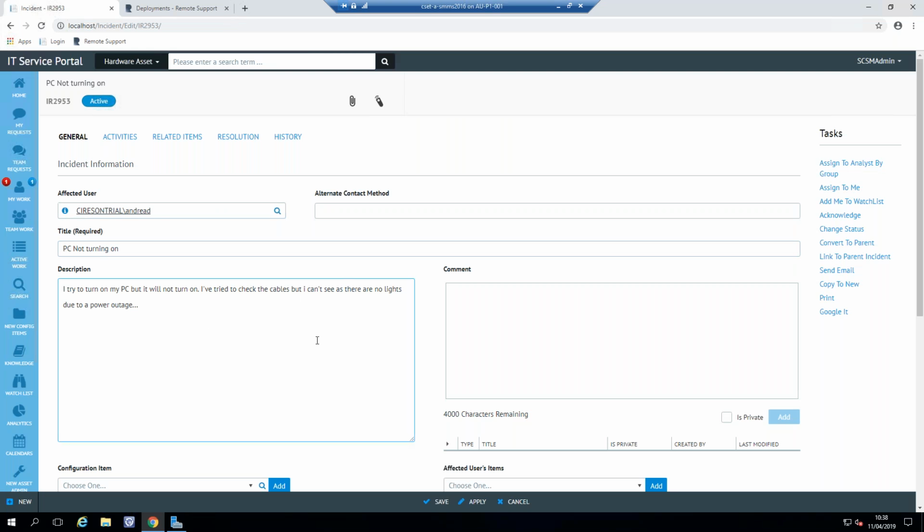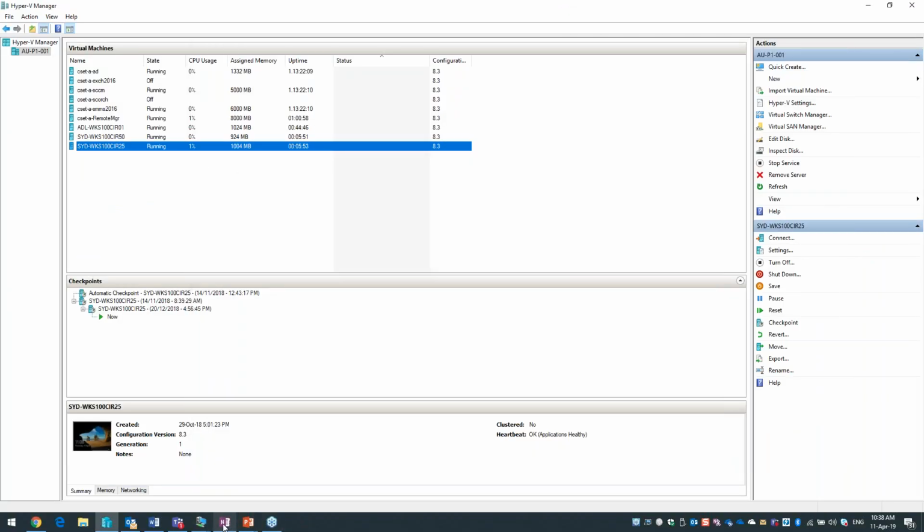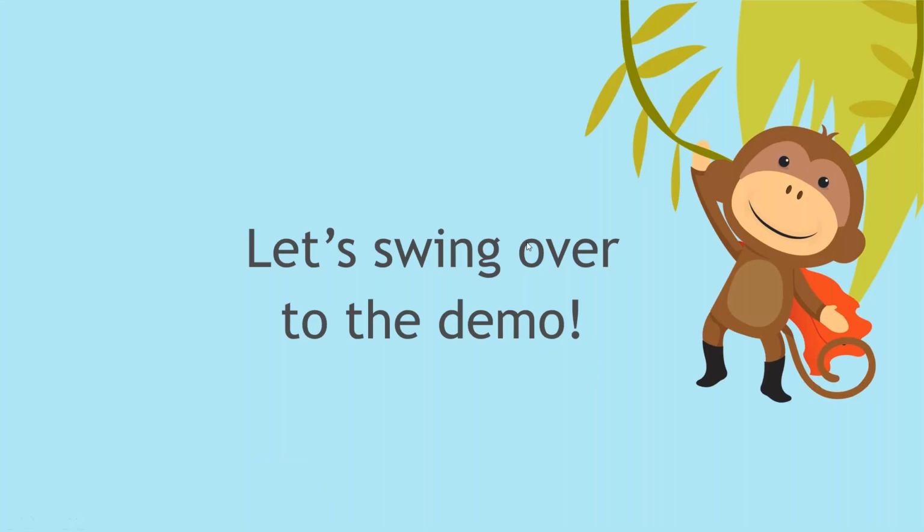So really, really useful tools where you need them, when you need them, all inside a web browser. A very powerful way of doing that, and it really accelerates the way you can deliver on your service management. So that's it for the demo as far as what the products can do.